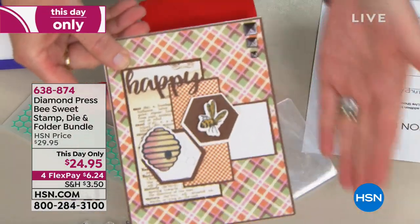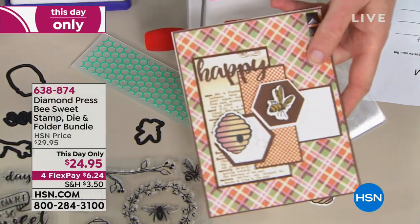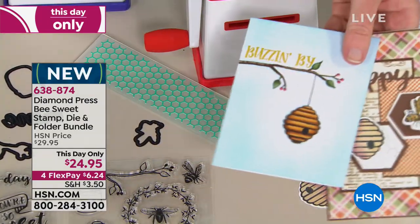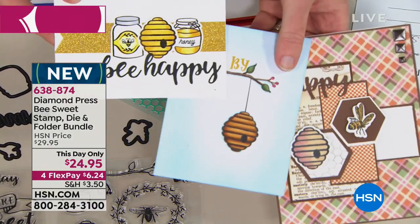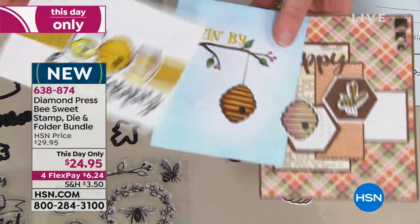But what I think is so cool about this set is, say this isn't really your style, how about just using the stamp and making this card? How fun is this? Or, if that's not your style, how about taking some of the other stamps and dies and making this card? So all three of these cards were made with the exact same stamp and die, and that's what I think is so cool.